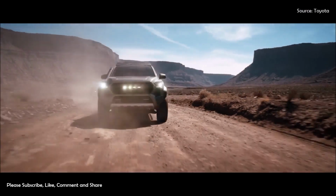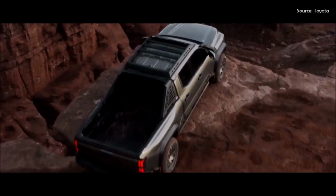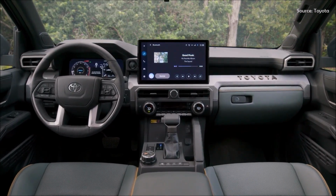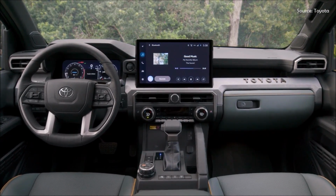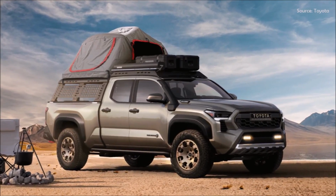Along with inheriting a variant of the body-on-frame TNGA-F platform shared with the recently redesigned Toyota Tundra, the new Taco receives updated powertrains and more modern features. Toyota said, "With even more off-road capability and the quality, durability, and reliability that our customers expect, along with a host of options for every owner, we're confident that Tacoma will remain the top choice for midsize pickup buyers when it arrives later this year."